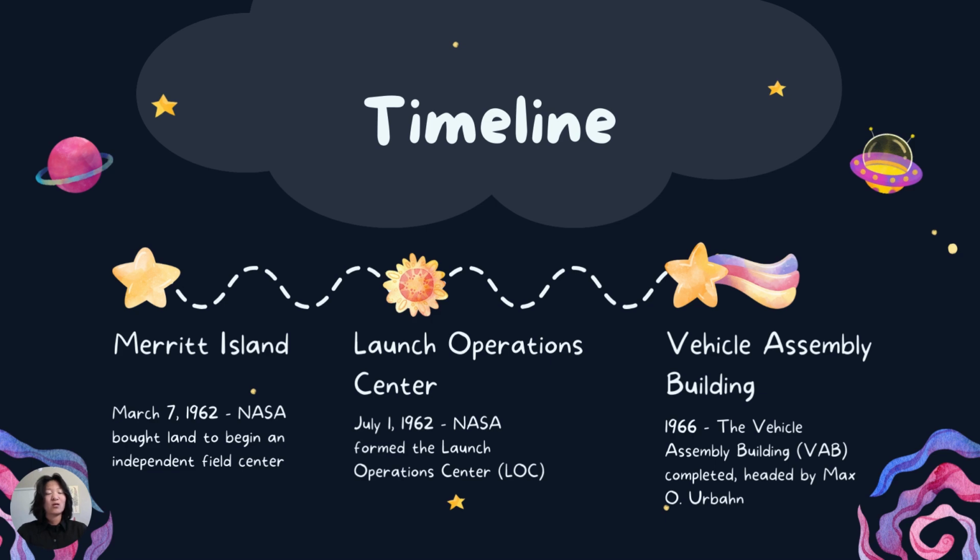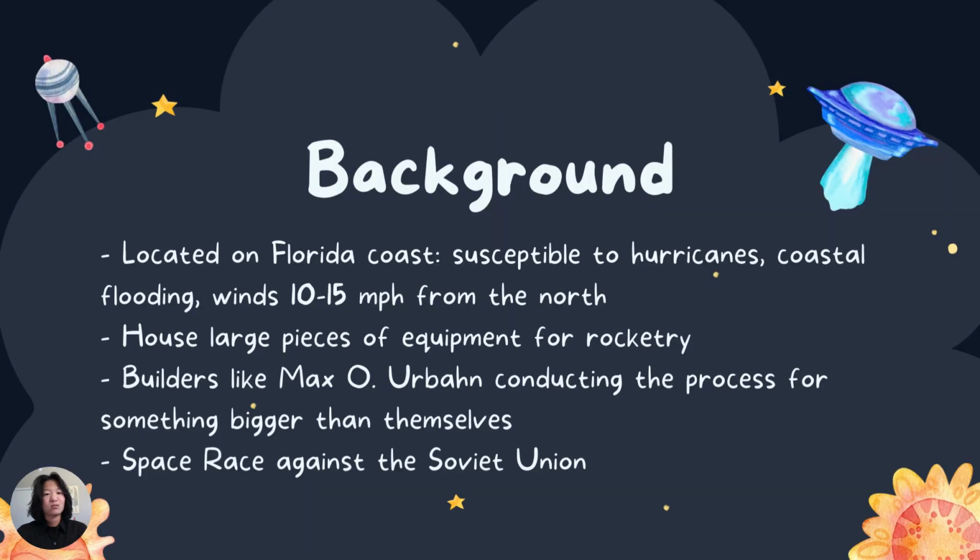The first development they established was the Launch Operations Center on July 1st of 1962, and they continued on to establish the Vehicle Assembly Building, as pictured before, in 1966.